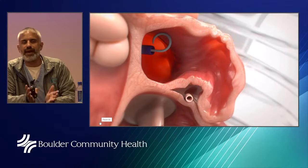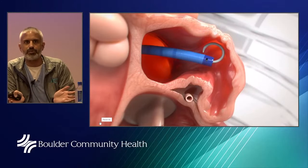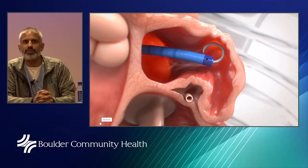Now, this schematic is just showing you the different forms of the appendage, because God made us all different, so we all have different types of appendages. Once we put the catheter in there, we inject some contrast to tell us the size and shape of this appendage.